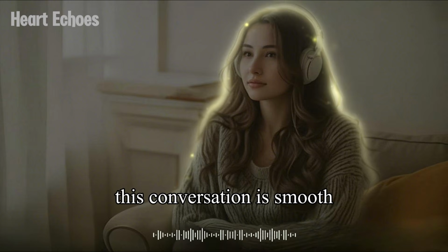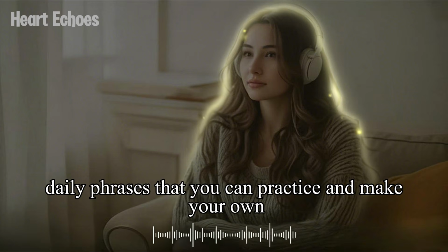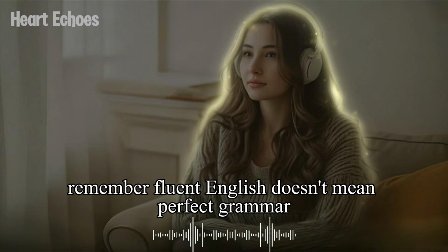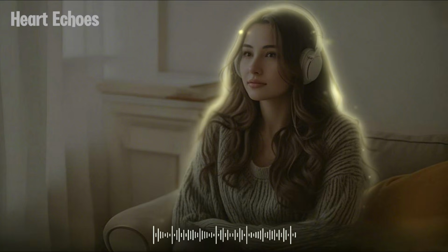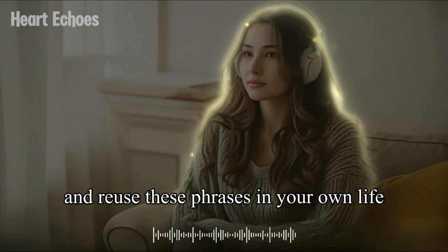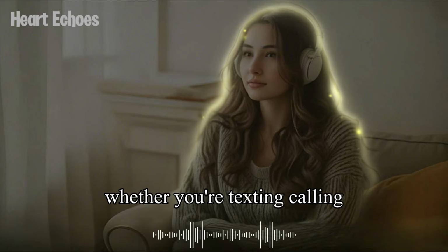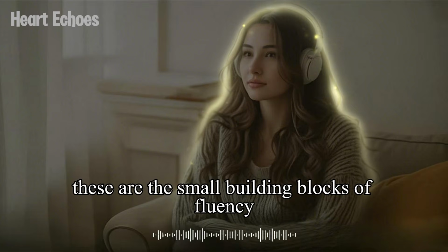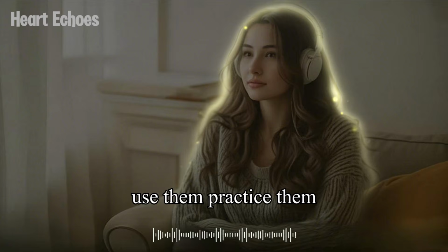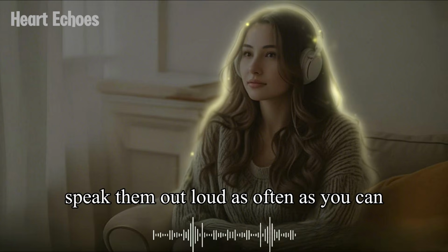This conversation is smooth, friendly, and natural, and it all uses common daily phrases that you can practice and make your own. Remember, fluent English doesn't mean perfect grammar. It means being able to express yourself clearly in real situations. The more you repeat and reuse these phrases in your own life, the faster they become part of your natural speech. Whether you're texting, calling, or meeting someone face-to-face, these are the small building blocks of fluency. Use them, practice them, and most importantly, speak them out loud as often as you can.